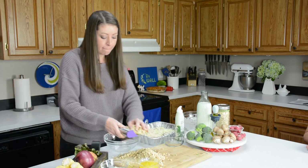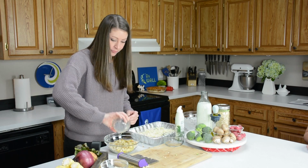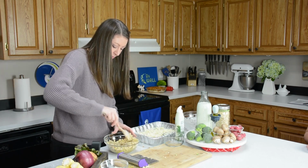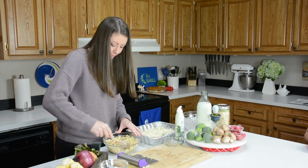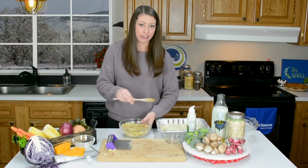In a separate bowl, I'll combine the melted butter and the stuffing mix. I'm intentionally not pre-cooking the stuffing for this recipe because this is going to provide a crunchier texture to the casserole. However, you could cook it up first if you prefer the traditional softer texture. Now that the stuffing and the butter are well mixed, I'm going to layer it over the top.